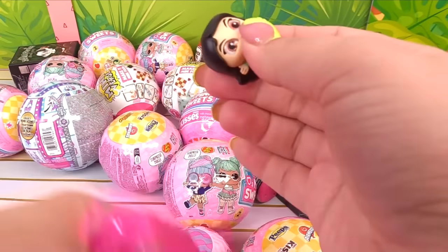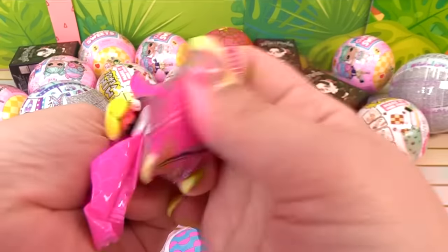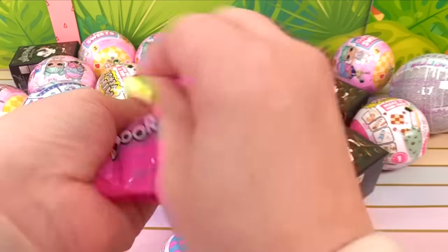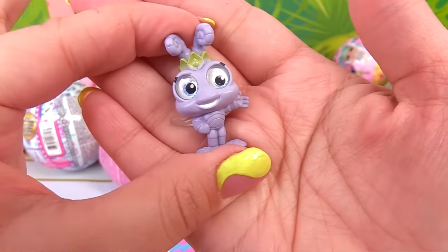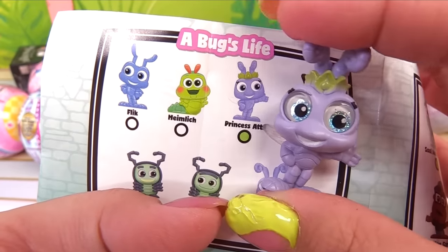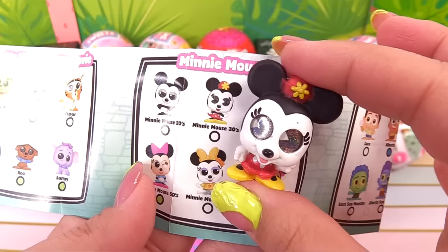Here's number one. We have Mulan. Number two is a Minnie Mouse one. And how about number three? Oh, we've got someone from A Bug's Life. Is this Princess? I forgot her name. What was her name? Oh, yeah. It's Princess Atta from A Bug's Life. And she's a rare. And this little Minnie Mouse is Minnie Mouse 30s.